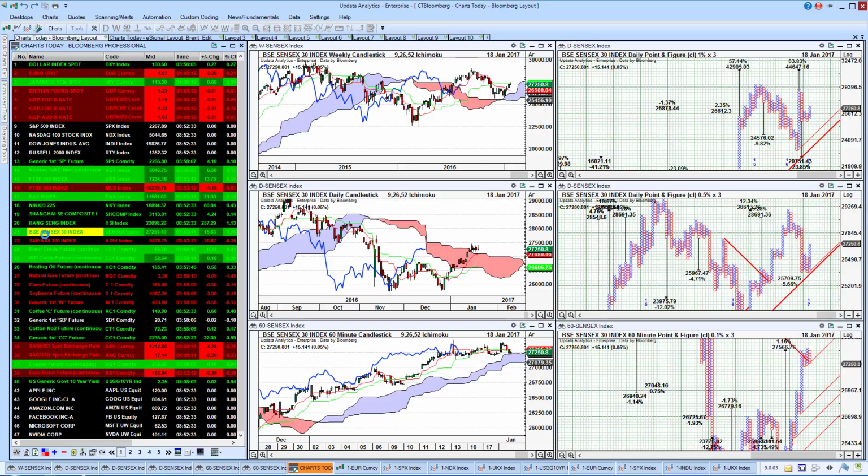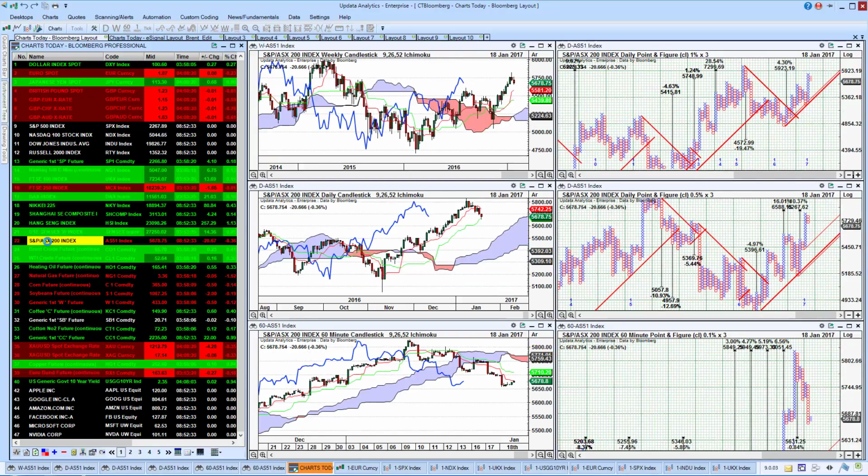We look at India, we're still bullish here above the cloud, and just wandering out on the price as well. So India is starting to look really good as well. The Australian market also just wandering through on the cloud, so just seeing some short-term bearish pressure coming in there.